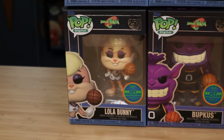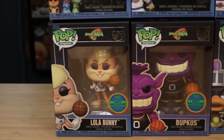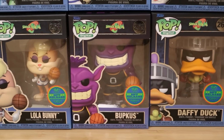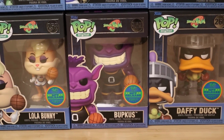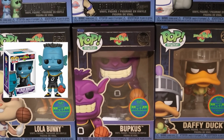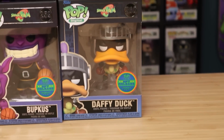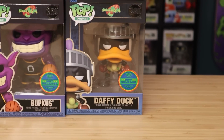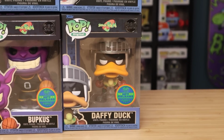This is the Space Jam set. I am very excited about these guys. This right here is Lola Bunny, limited to 2,000 pieces. Right next to her, we have Bupkis right here, the purple Monstar, limited to 2,000 pieces. So that will bring us to, I think, 2 Monstars in total that they've actually made. Also limited to 2,000 pieces, guys, this is Daffy Duck. Looks like he's ready to suit up before the game, and I'm not quite sure if he knew what suiting up really meant, but I gotta say this is a pretty awesome pop.